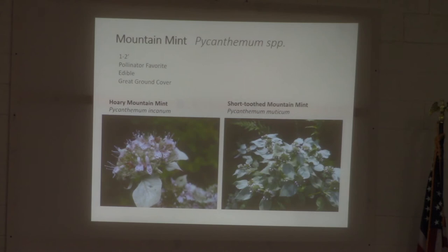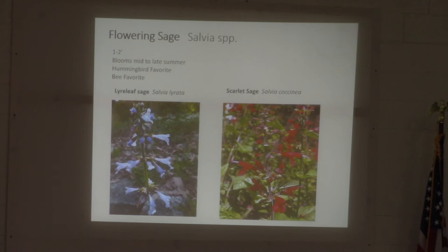We have flowering sage. We have lyre leaf sage. This grows up in many yards and people think it's a weed.